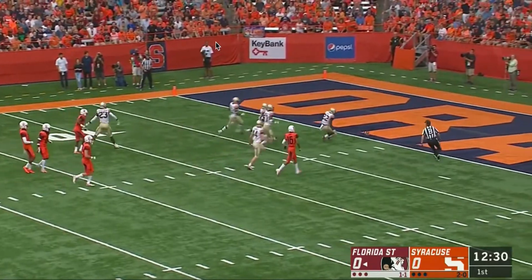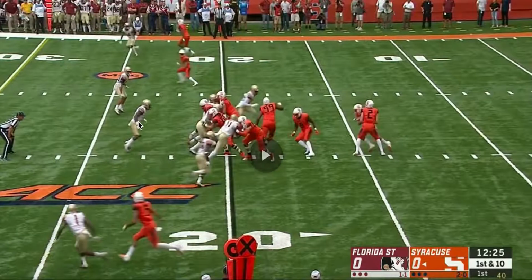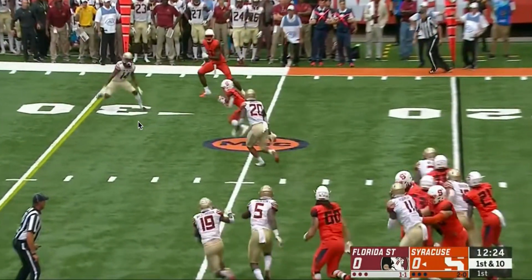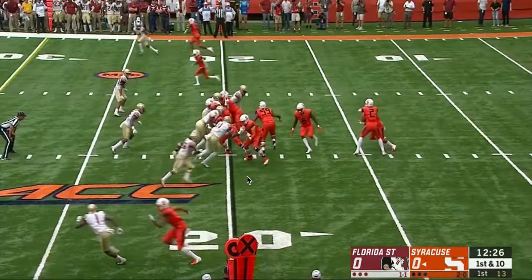So Florida State has another pressure called. So this is 4 plays for the defense and 4 blitzes. This time they're bringing the will linebacker on the boundary and knifing the boundary in to the inside, playing cover 3 behind it. It's a pretty good call for Syracuse versus this look.